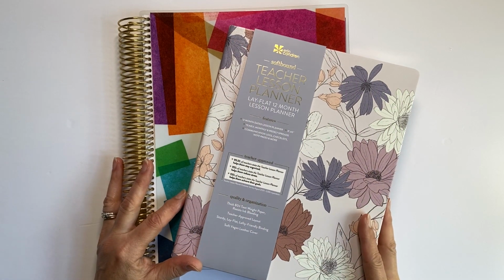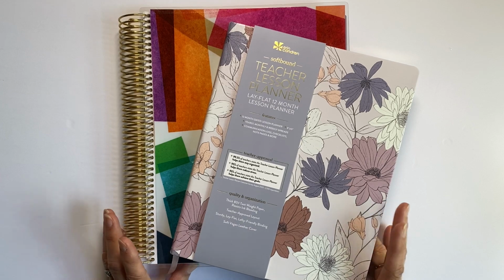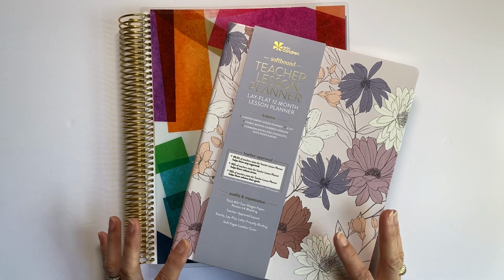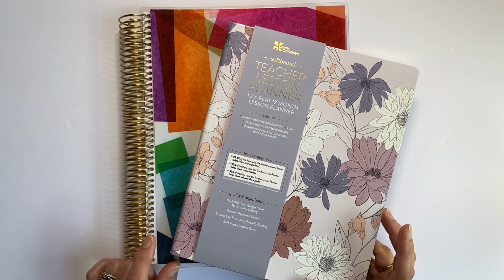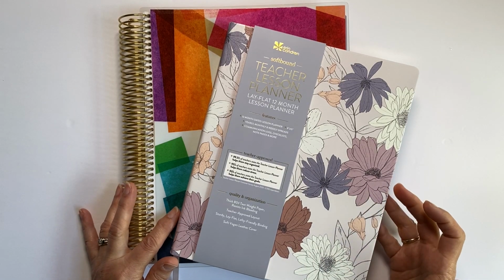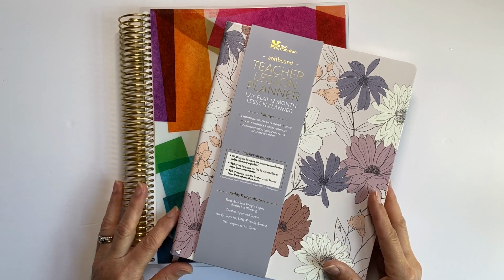So the lesson planners, a little bit about the launch. Teacher Lesson Planner launch date for EC Insiders is May the 16th. For general public, it is May 17th. So if you are not an EC Insider and you want to make sure that you get your lesson planner quickly, and you want to get the free gifts, there will be free gifts with purchase. I have one to share with you, and there will be another one. EC Insider, it's easy. You just sign up. It's free. I will have a link down below, and you get to shop early.